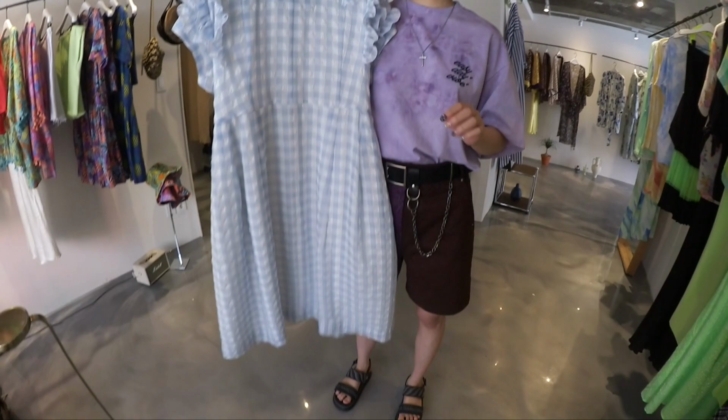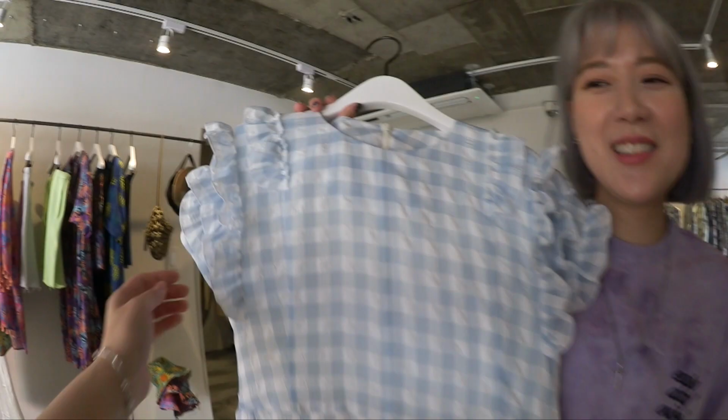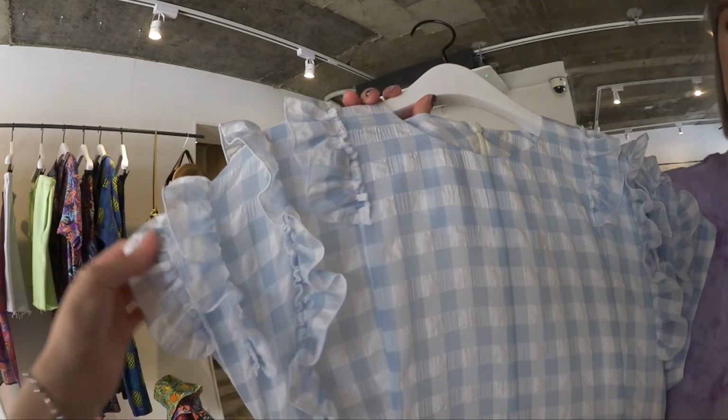Sis, I challenge you to wear this. This is such a cute dress. Yeah, it's cute. But it's not much different. But look at all these ruffles. There's like 4 layers of ruffles on the sleeve.